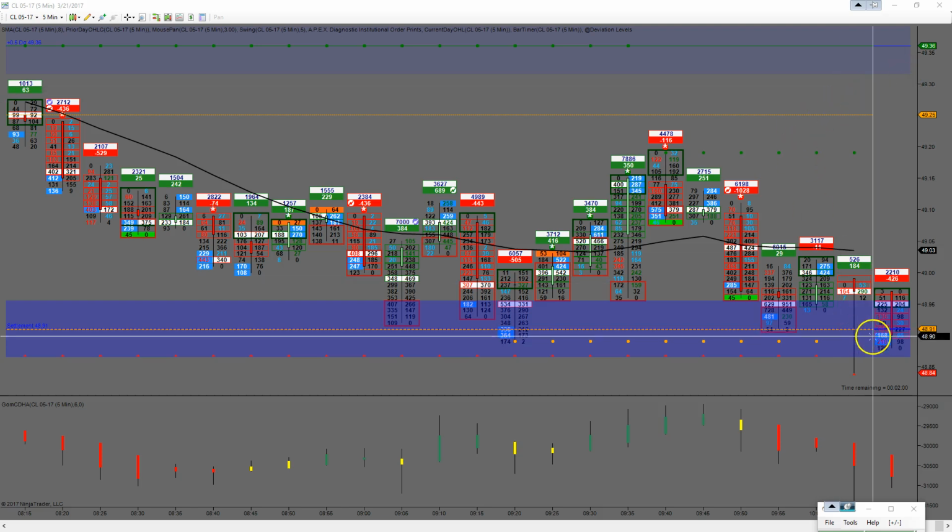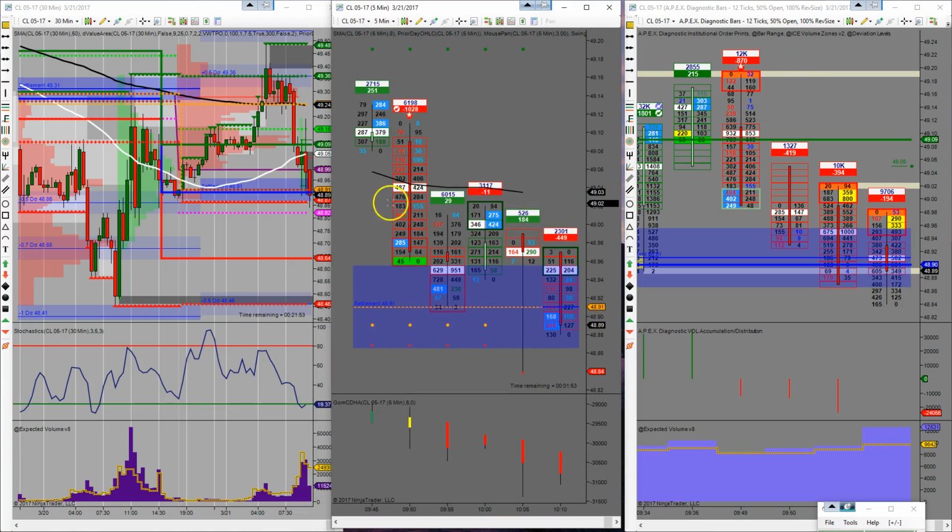So here's a trade that I just entered. Long 10 contracts, 48.91. So getting a late start this morning. Here's what I'm seeing though.